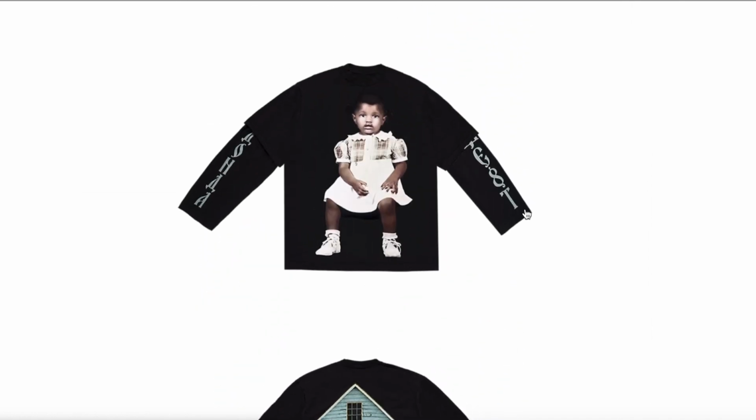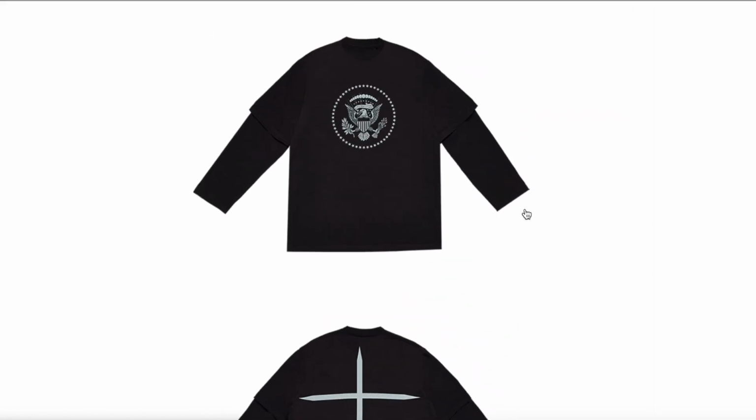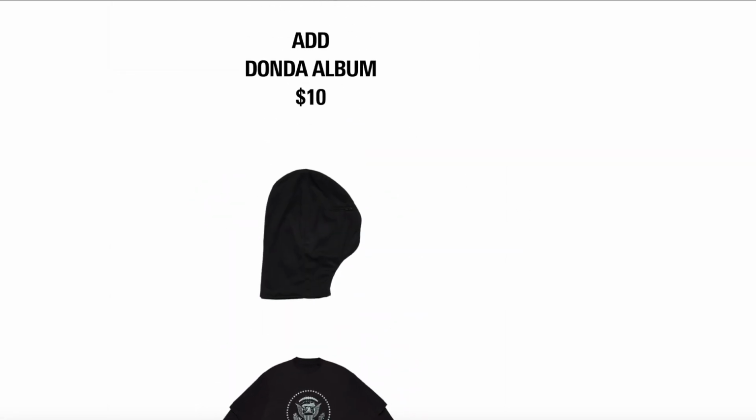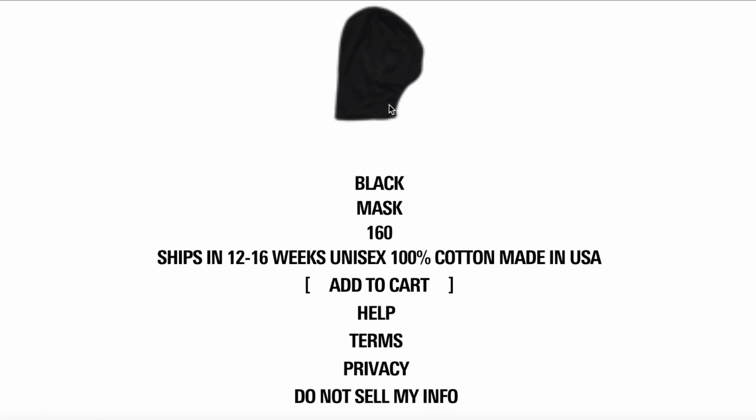That photo right there is, of course, Kanye's home that he grew up in, and that features his mother Donda. And this was at the time when Kanye was announcing that he was going to run for president. Now, while you're listening to the album Donda, of course you gotta rock a black mask so you can fit in like Kanye. And the retail cost is only gonna cost you $160, which is pretty insane.